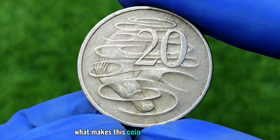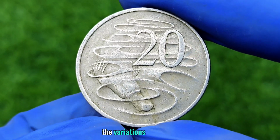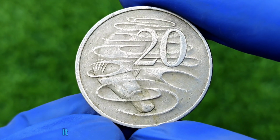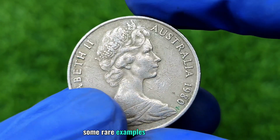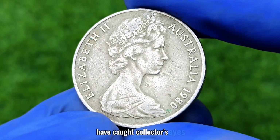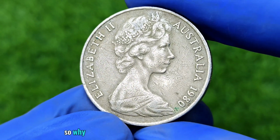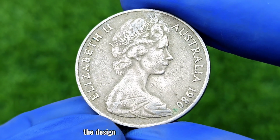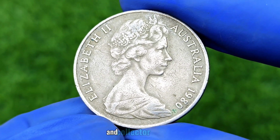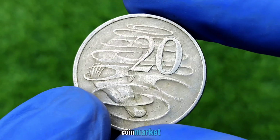What makes this coin special isn't just age, it's the story it carries: the variations, the errors, the unique patina it may have developed over decades in circulation. Some rare examples of this very coin have caught collectors' eyes at auctions, fetching surprising prices. So why are some 1980 20-cent coins so desirable while others remain pocket change? The design, history, production quirks and collector demand make this piece a standout in the Australian coin market.